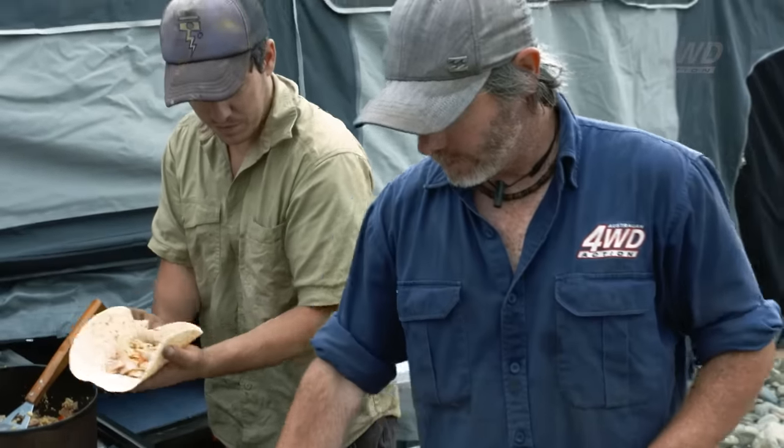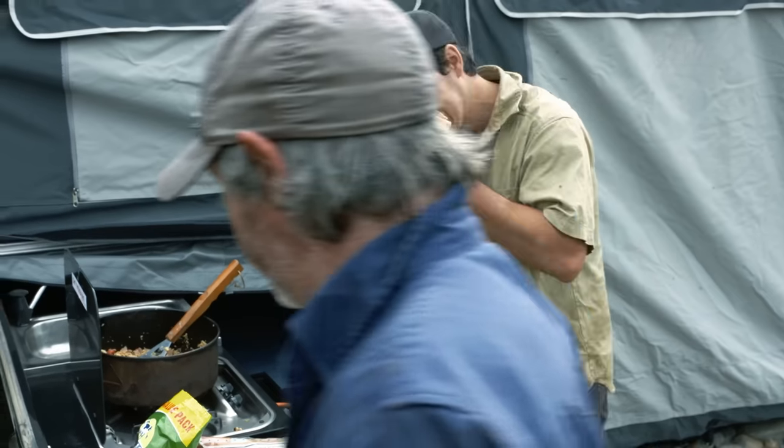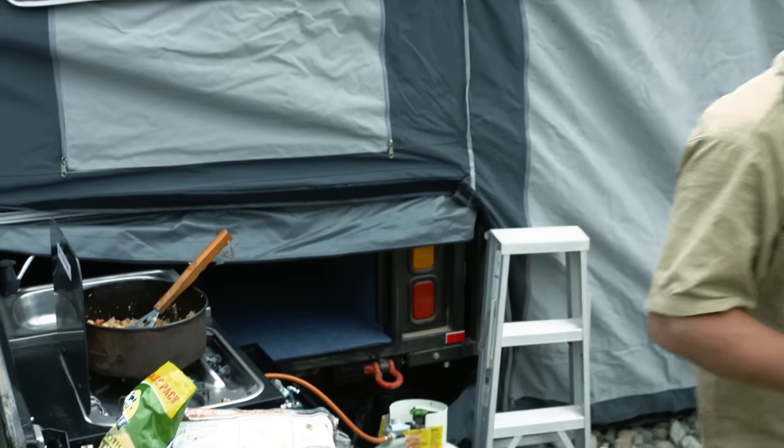Got some chili. I got some salt, pepper, chili there. Put any salt and pepper on it. Yeah, double checking the old VMS here.